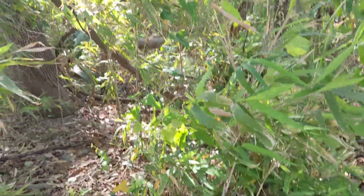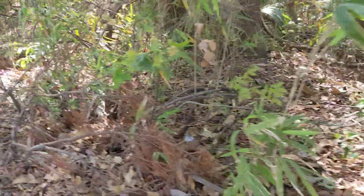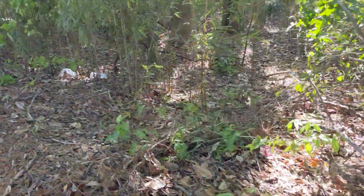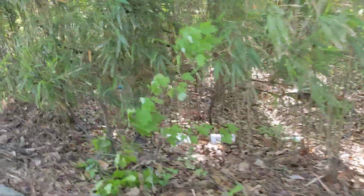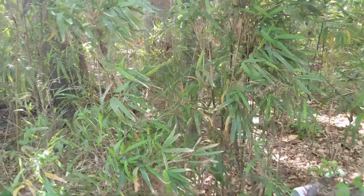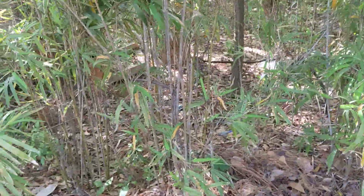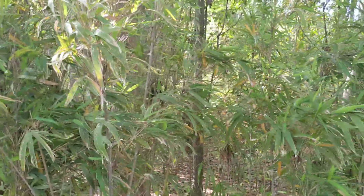Cane like this is not only ecologically crucial, it is crucial to so many cultures. It has been called the plastic of the Southeast because it was used and is still used in so many indigenous people's crafts. It's used to make tools, it's used to make baskets, it's used to make flutes, it's used to make so many things.